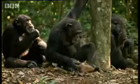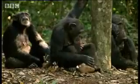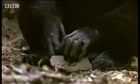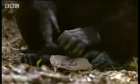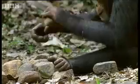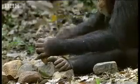The primate hands which originally evolved for climbing trees now can order and manipulate objects, which changes the way their brain works. And the clue to this is that, like us, chimps are either right-handed or left-handed.